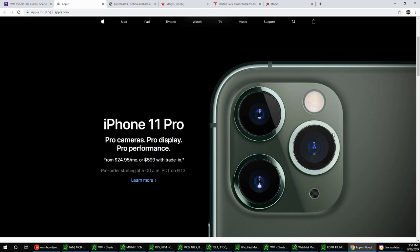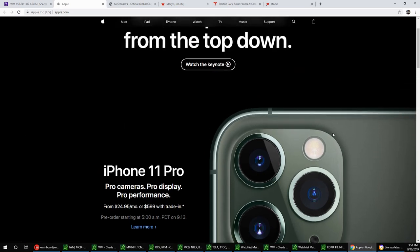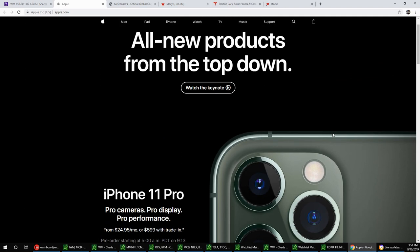The costs will vary. The new iPhone 11 Pro will cost $999, and $1,099 for the Pro Max. If you just want the iPhone 11, it's going to be $699. Then they also talked about Apple TV. They said it's going to be the cheapest television streaming service on the market.